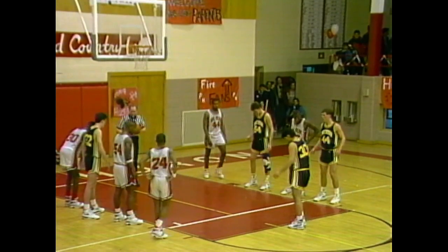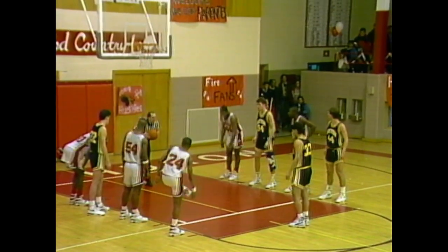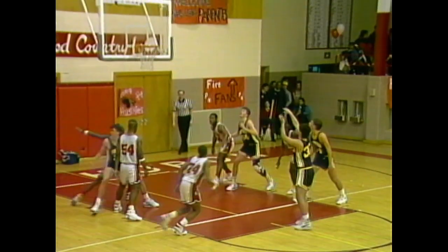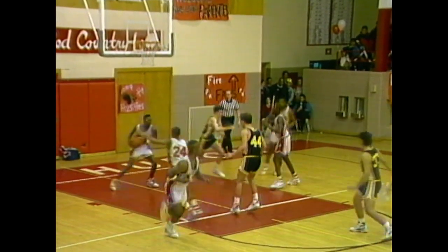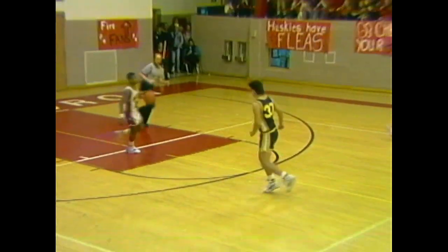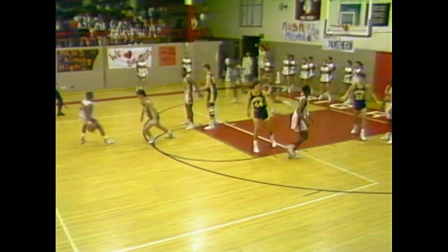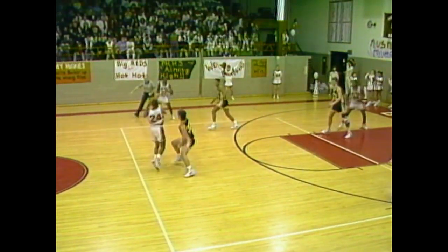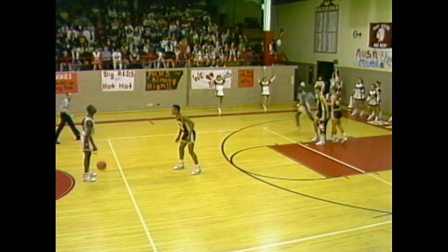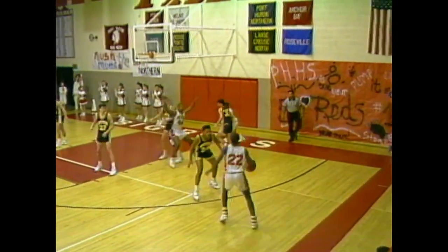Norm hits the first, he'll get the bonus. Number 24, Tony Haskins checks into Port Huron High's lineup. Norm splits the pair. Seems to me that Northern and Port Huron High have switched roles. Port Huron Northern now is the aggressor, and Port Huron High is playing with a little more patience. Michael Miller, number 22, with the ball for the Big Reds.